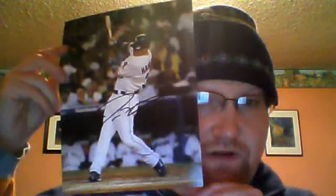This is my first one, Roy Halladay in a Phillies uniform, 8x10. There's the autograph. Beautiful. That's Roy Halladay. Next is Josh Hamilton, 8x10. There is the other. Hang on. Right there. Next one is Josh Hamilton, 8x10. As you can see, I like Josh Hamilton. These are all for sale.